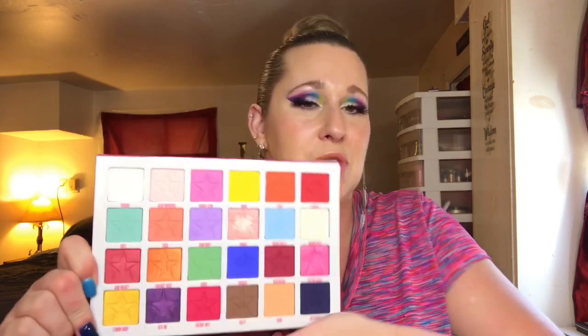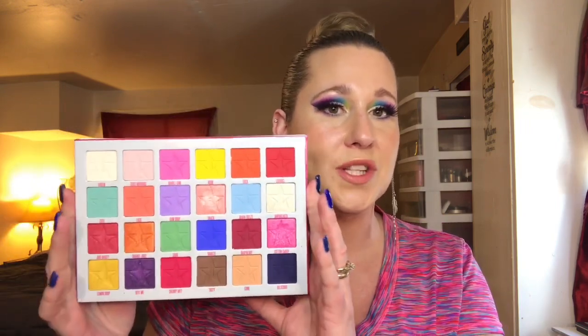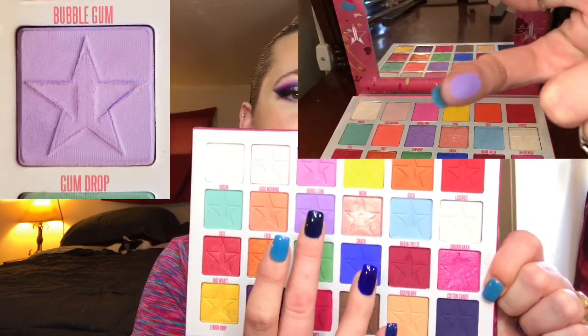Everybody knows this beautiful, colorful palette, you guys. I'm getting a lot of enjoyment out of this. I have done some very fun, colorful looks with this. If I have any photos of some looks, I will insert them to show you. But I went with the shade Gumdrop, this beautiful light lavender pastel purple right here.